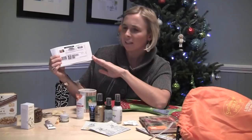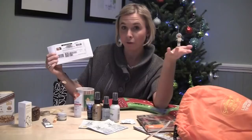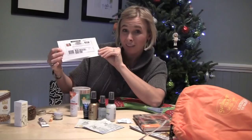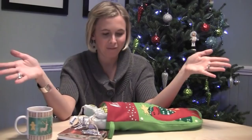Ghirardelli, and I never pronounce that right, so you may want to correct me. Recently had free chocolate that you could get, and it was for lots of people. It wasn't very limited, so a lot of people took advantage of it. Anyway, they send a coupon for a free bag of chocolate up to a $5 value. So this is what I'm saying, there's so many good freebies. So there you have it, a stocking all dressed up beautifully for under $5 easily.